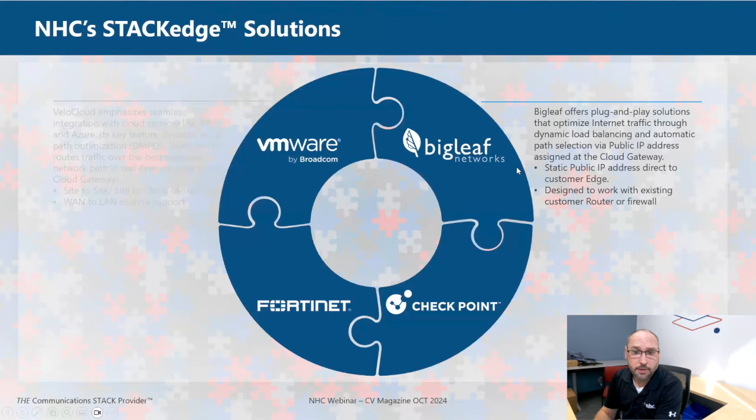Big Leaf is a little bit different from an SD-WAN provider. We refer to Big Leaf as WAN optimization. That's really the intent of Big Leaf, the niche that they fill. It's really intended to work with a router or firewall that's already on site. It delivers static public IP addresses from the cloud, so ingress and egress is coming from a static public IP.